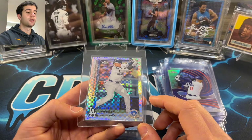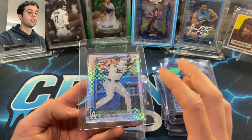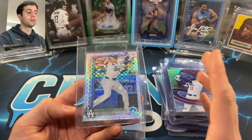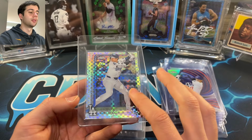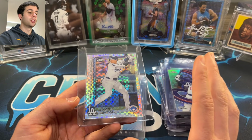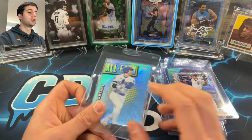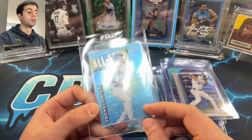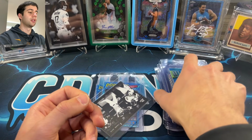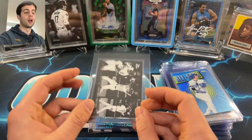Next up, we have an X-Fractor. This one, it's a little bit off-center left to right, I think. This year's Topps Chrome is kind of hard to gauge with the centering. I've seen PSA 10s all over the place, so not really sure. The rest of the card looks really clean though. So hopefully we'll get a 10 on this one. We have an all etch, has a little scratch up by the E, I think, but YOLO with Ohtani, so I'm just gonna send it in. I think even in a 10 or even in a 9, it might net me profit or break even.